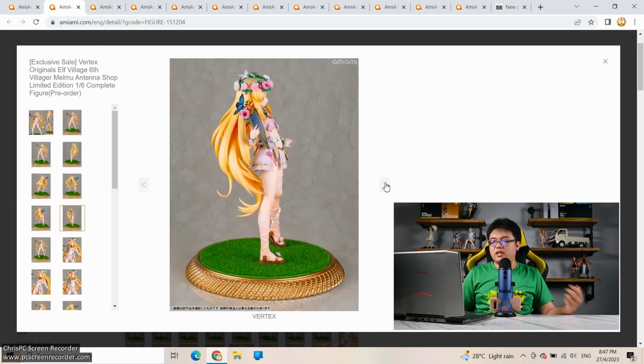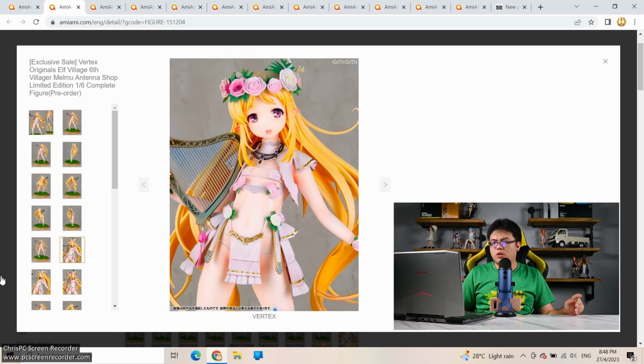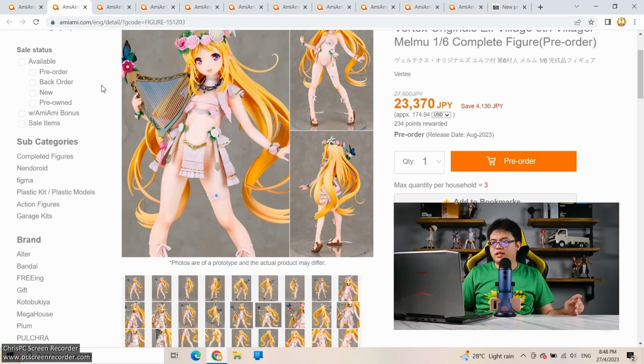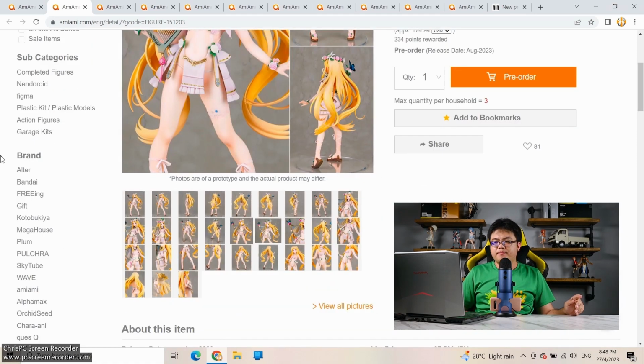This limited version comes with that grass base over there. The regular version does not have it. Same pattern all the time with every figure under this series, but the photos are too bright that I can't appreciate the details of the figure as much. You see, this regular version is much cheaper, 23,370 yen, but you'll miss out on that base, so I would say go for the limited edition.